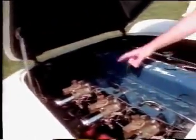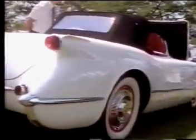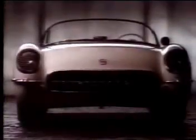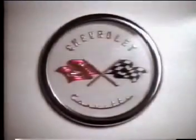The 1953 Corvette offered a beautiful glimpse into the future of American design with its sleekly contoured fiberglass body and one of the industry's first wrap-around windshields. It was only the beginning.